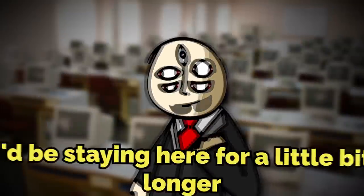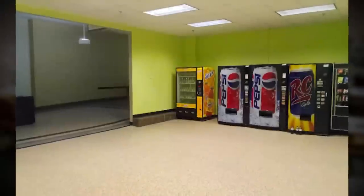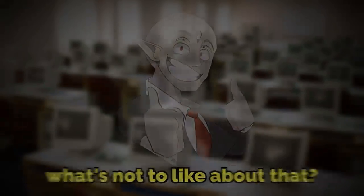But I think, honestly, I'd be staying here for a little bit longer. A chill computer lab that goes on forever with vending machines and cool hallways. I mean, what's not to like about that?